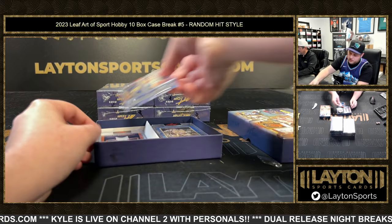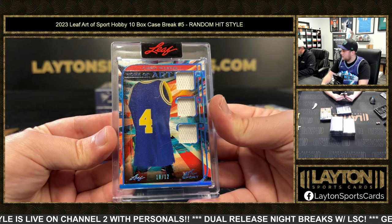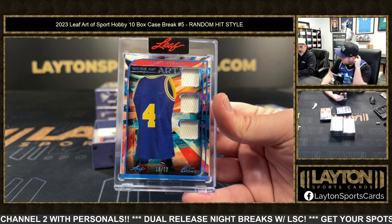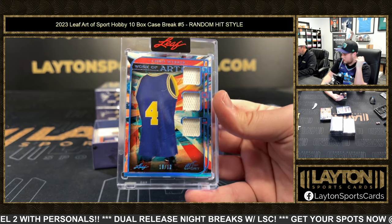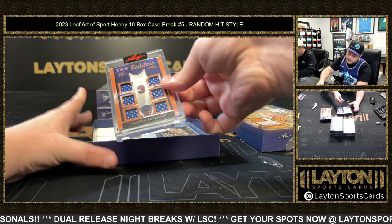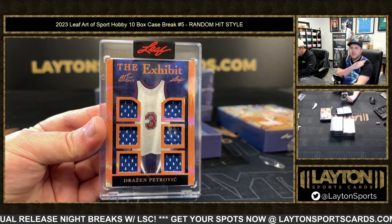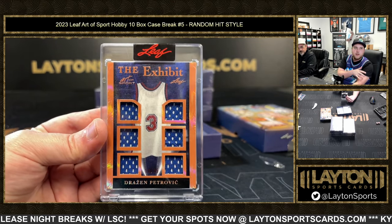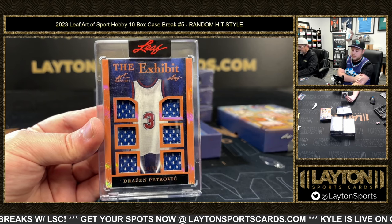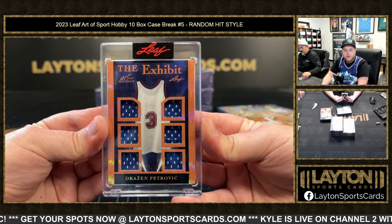All right. Chris Webber on the jersey card, numbered 10 of 12. Congrats on that. So sick, man. 10 of 25, Drazen Petrovic. Rest in peace, man. That was such a sad story. Drazen Petrovic, game used jersey. That's freaking awesome. They need a cut auto of his in some product. I think that'd be awesome.